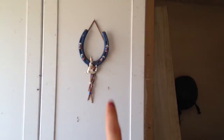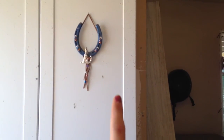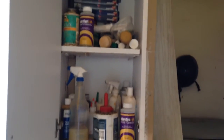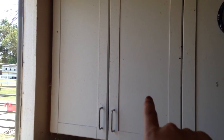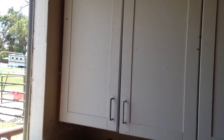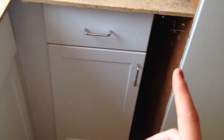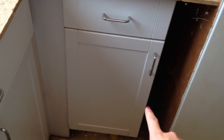In this cabinet, we have all of our vet stuff. This is just all of our first aid vet stuff. This cabinet right here is just miscellaneous stuff, not necessarily horse stuff, so I'm not going to open it. Come down here. This is an open storage cabinet that we're using. We have a friend that might board her horse here, so that's going to be her storage cabinet.